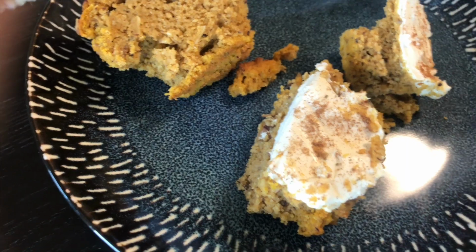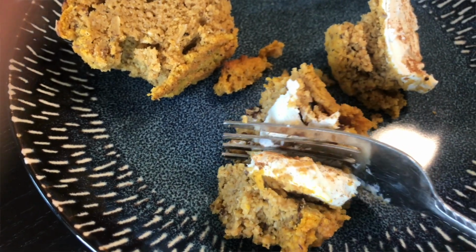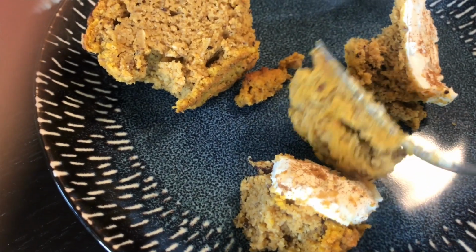So as you can see, these muffins are just gorgeous. Yes, and super simple and super fast. You literally don't have to do those one step at a time where you do the dry ingredients first. You throw everything together. Just make sure your butter and your eggs are room temperature, because you'll get a nice rise from the muffins.